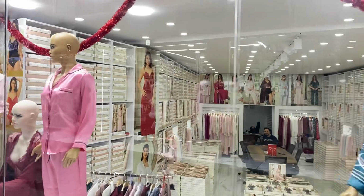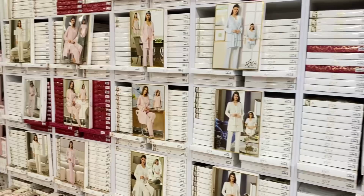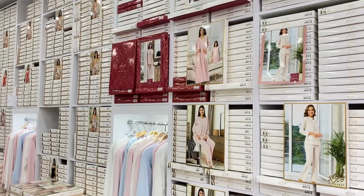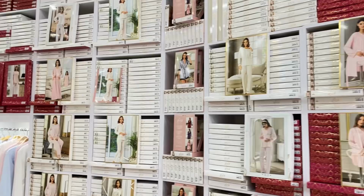Merhaba. Hoş bulduk. Your shop looks nice. Do you speak English? A little bit. Okay. Arabic? Arabic, no. No Arabic, unfortunately. Malesef, no. So you sell nightgowns. This is nightgowns, right? Okay. How much do you sell them? They look nice. They look fancy.